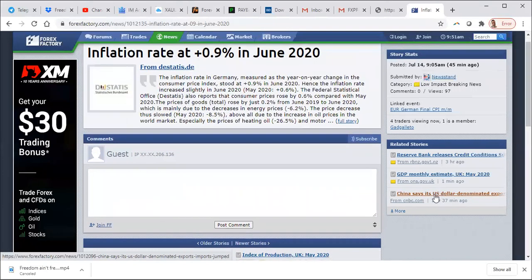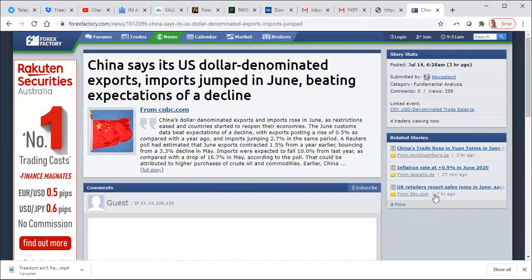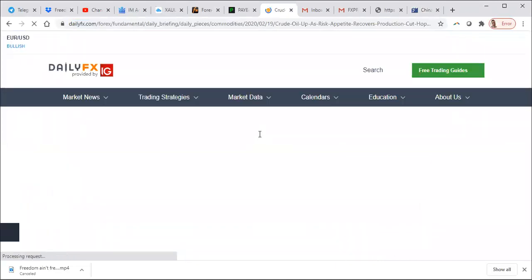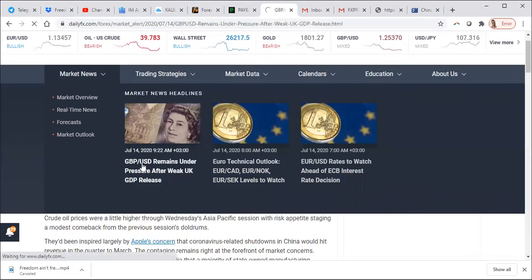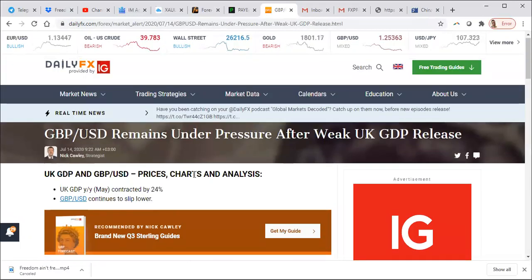Inflation is higher in Germany, although their trade balance reduced. So this is just a headline. Okay, so let's look at something else. Daily FX. We're 8 minutes to the top of the hour. Yeah, GBP is definitely bearish this week, unless something happens.